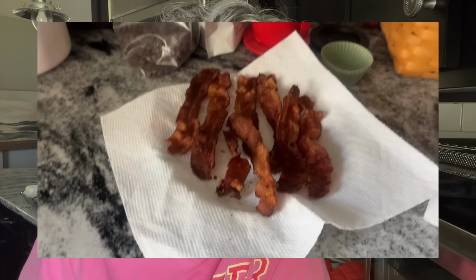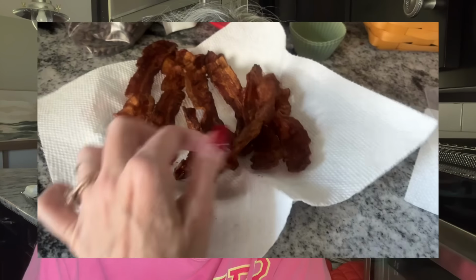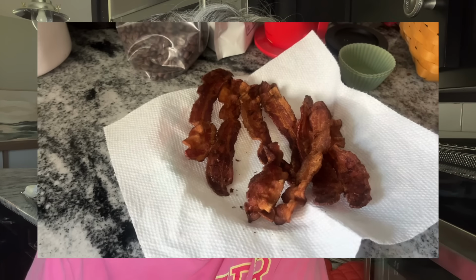Once it's done, I don't pat it dry with a paper towel or let it drain or anything. It doesn't even usually make it into the container, if I'm honest. I usually have to make it and then set it aside and tell nobody to touch it. But you can do it and have some ready to go all week. Come on, that's a good week right there.